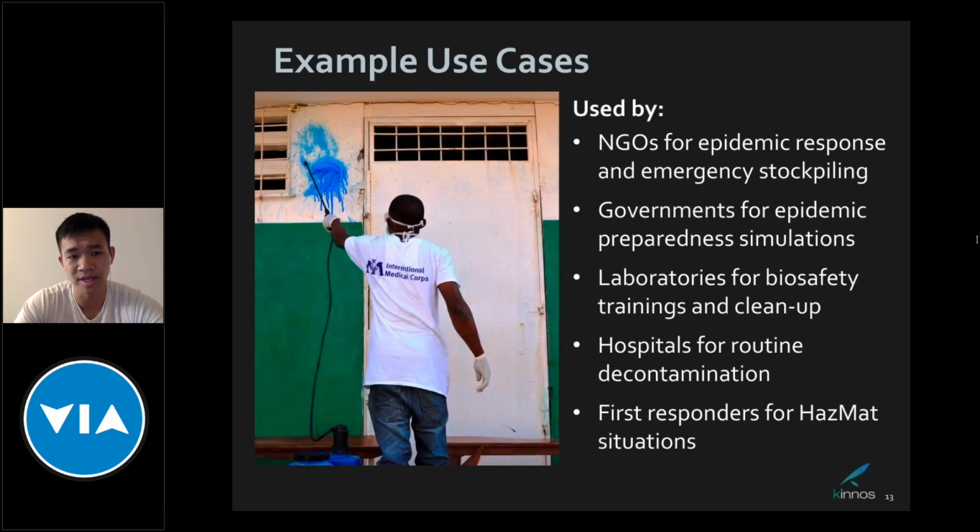So in terms of example use cases, where is Highlight being used right now? We've seen a lot of uses by NGOs for epidemic response and emergency stockpiling. It's been used in Liberia, Guinea, and Haiti for the Ebola and cholera outbreaks. We've seen governments use it for epidemic preparedness simulations. So in Uganda, they're doing a training regimen where they're training healthcare workers to be prepared for the next Ebola outbreak. So they're using our product for training.